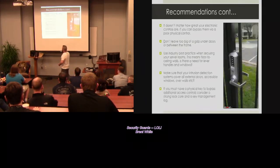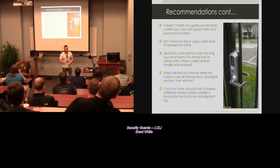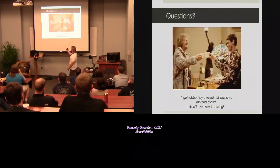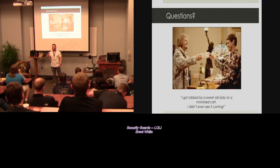And it doesn't matter how great your electronic controls are if you can just bypass them. So you see this here, and this is just a gate. Yeah, use common sense. When you're installing these things, like the strike plate I mentioned earlier that we bypassed, make sure that they're being installed properly. If your maintenance people aren't familiar with that technology, hire someone to come train them or install it for you. So, I mean, that's basically the talk. I went over a lot of stuff, and I think we're out of time, but yeah.